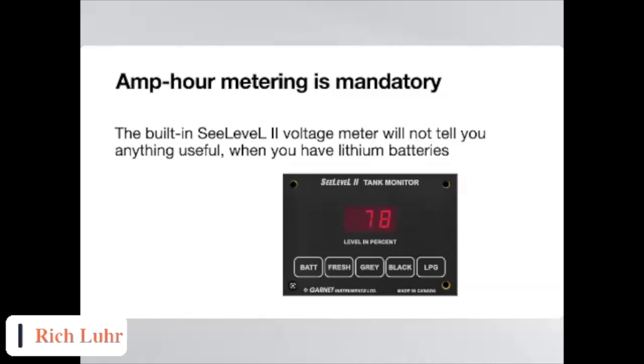That will be of absolutely no use to you if you have lithium batteries, because with a lithium battery, you can't tell the state of charge from the voltage. So it's just going to show you a number that really doesn't mean anything. You must upgrade to an amp hour meter. An amp hour meter is a totally different animal.